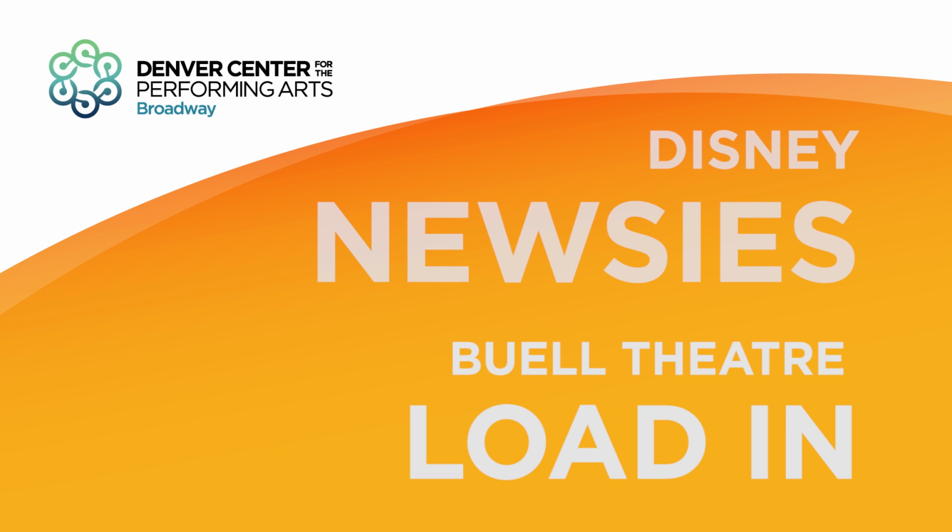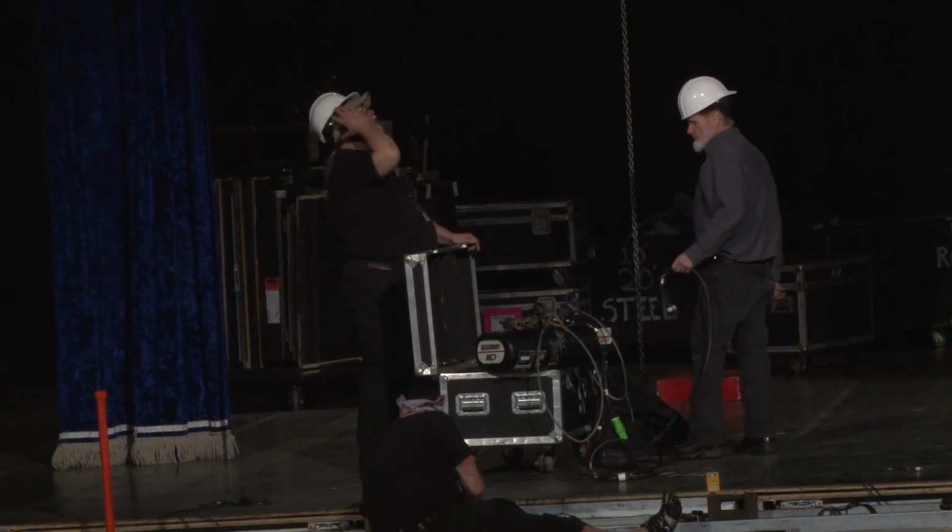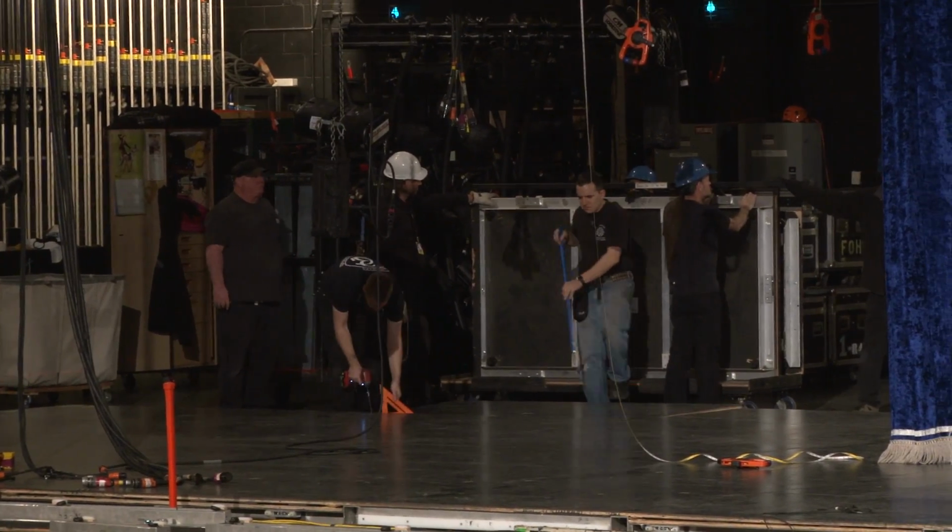Tomorrow they'll see what we are. My name's John Ekeberg. I am the Executive Director of the Broadway Division at the Denver Center for the Performing Arts. Over my shoulder is day one of load-in of Disney's Newsies.